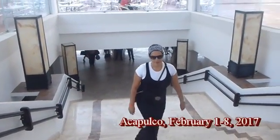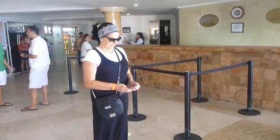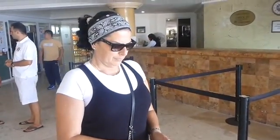The lobby of the Las Torres Gemelas. Las Torres Gemelas.